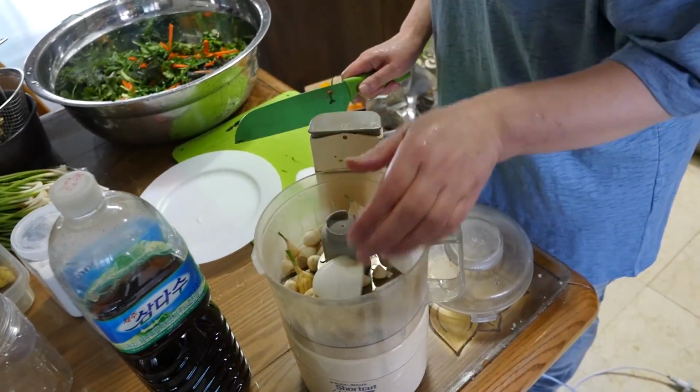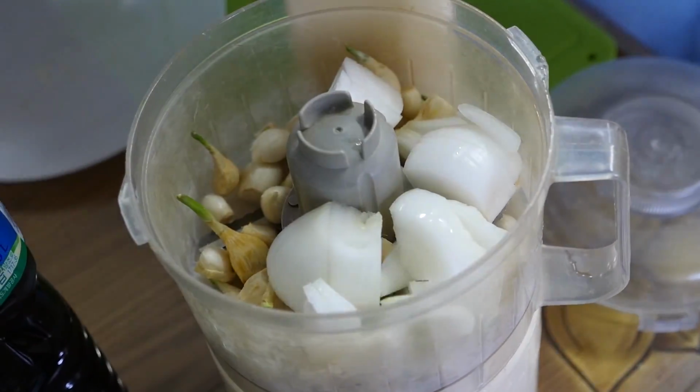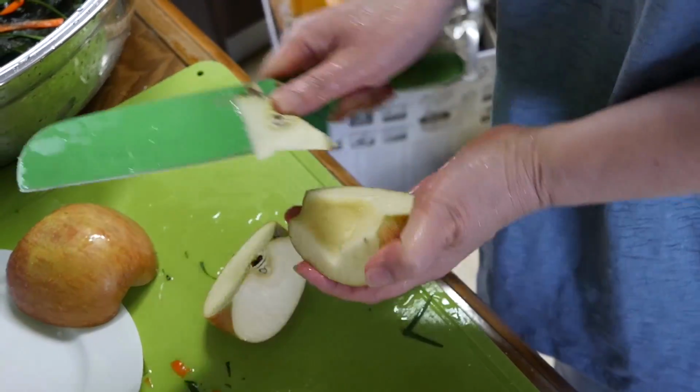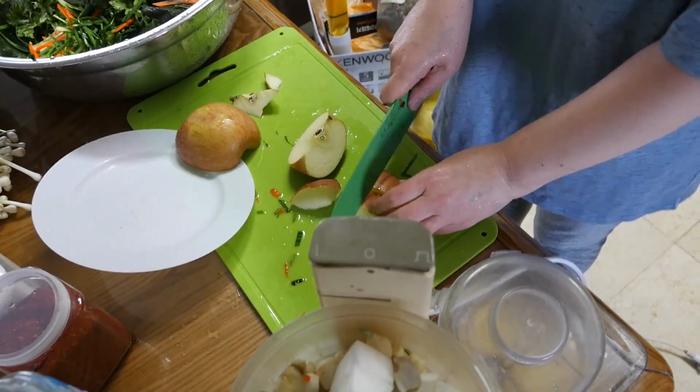And now gonna puree that garlic and the onion. Or any kind of fruit. She's gonna use apple instead of pear. She said that it's unusual to put apple in kimchi, but she used it. Okay.